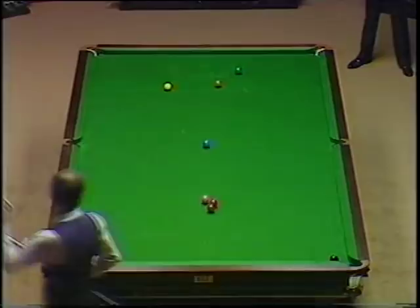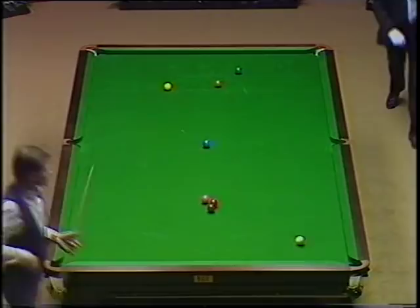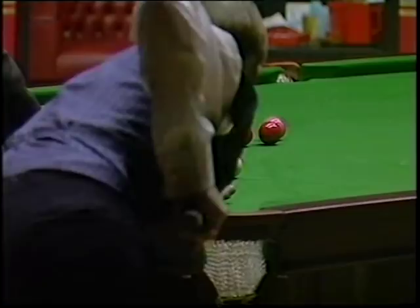Black is ready and waiting for Alex after the good pot on the red, but his problem being now to try and gain some kind of position on the two remaining reds. And obviously one passes the other into the middle pocket. Eight.